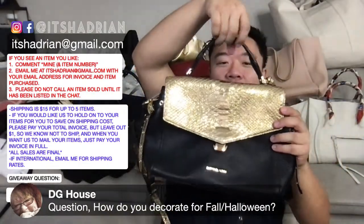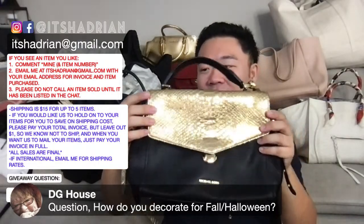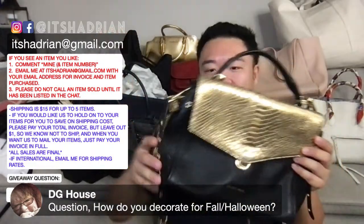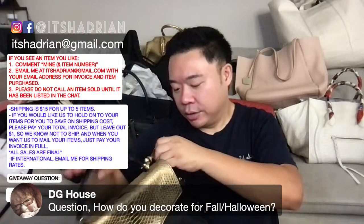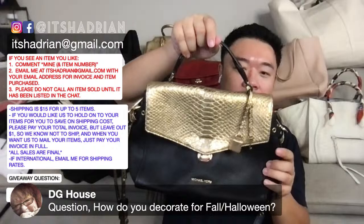I just love the color combo. I think this gold python is so, so pretty. I am obsessed. I love all the pops of gold, and the contrast with the black is really nice. And I do also like that there's a little top handle as well, so you can carry it in different ways. Oh, got stuck on there. There we go.